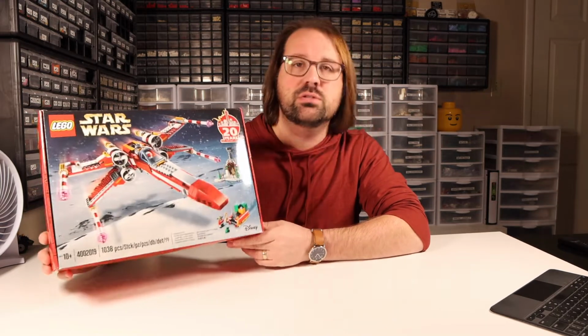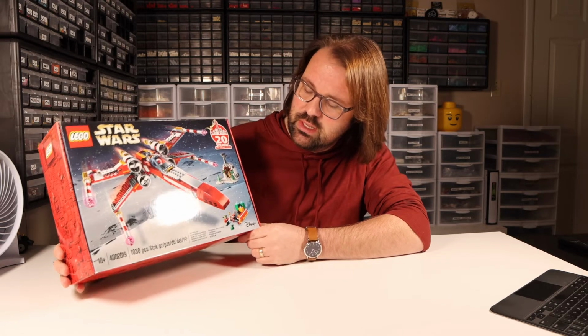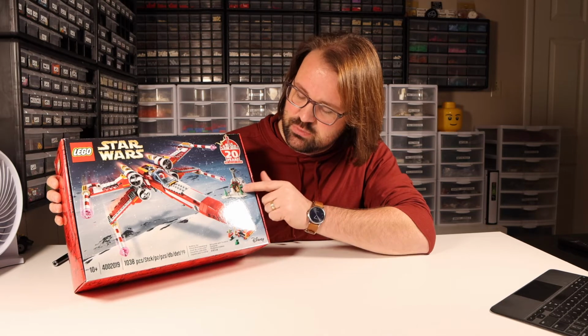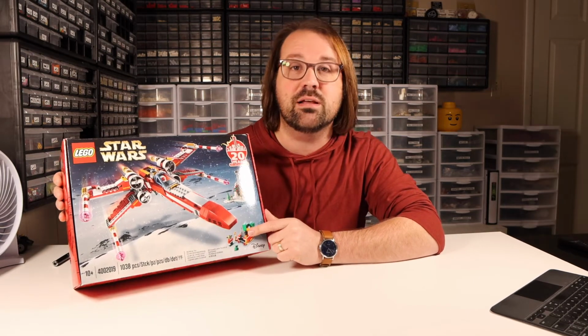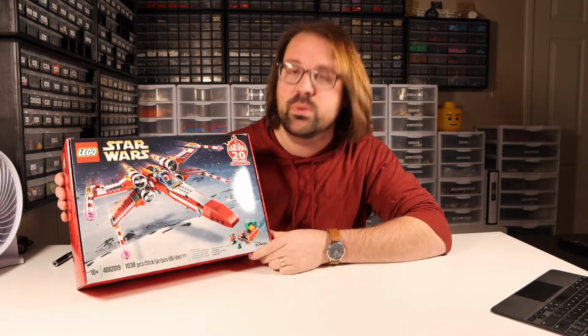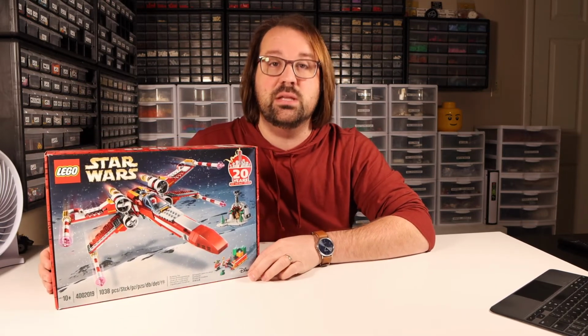So this is 1,025 parts. It includes 3 minifigs, which of course we're going to get into, 3 booklets, including this sleigh that Yoda has here, as well as the hut. I guess R2-D2 is technically manning the sleigh, but Yoda's hut, and then of course the X-Wing build itself. And I have to say, I really thoroughly enjoyed this build. I actually just finished it yesterday, and I sat down and did this build in probably about 3 or 4 hours. I built it a little bit in the afternoon and then finished it up in the evening.